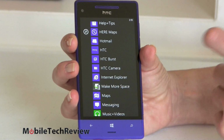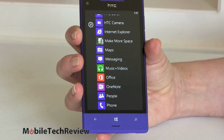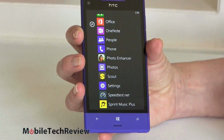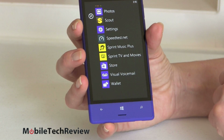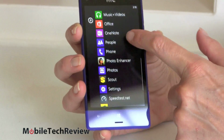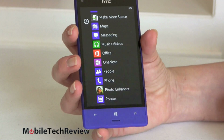That's a part of the HTC camera app in terms of how you're going to control it. Their Make More Space app, something like Nokia has, is to compact space should you have fragmentation. Photo enhancers on board. I've installed speedtest.net for our speed test, and we'll take a look at how it does with that. We've got visual voicemail on board. And of course you have the mobile version of Office and IE on here because this is a Windows phone.